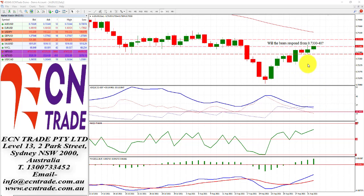With the pattern still likely to find at least a struggle towards the top side, unless we get a close above the New York of 73.30 to 40, then I do anticipate a pullback to 72.85, although the bears are likely to be waiting around this area of 73.30 to 40 above and up towards 73.75 and ambush to send the market lower.